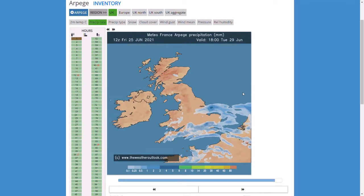Again, it won't be raining all the time everywhere, but it's quite likely we're going to see frequent showers in and around central southern England, parts of Wales as well. So there's going to be a lot of radar watching for those prolonged periods of rain. But again, we'll have to keep an eye on it over the next few days, and I'll update you every day on the precipitation charts.